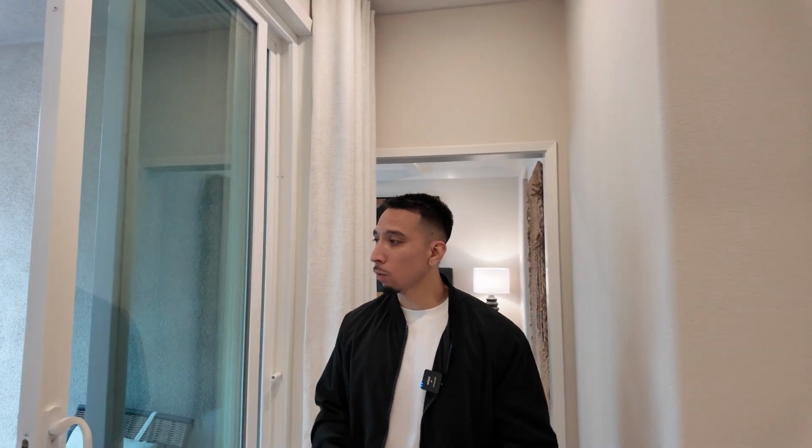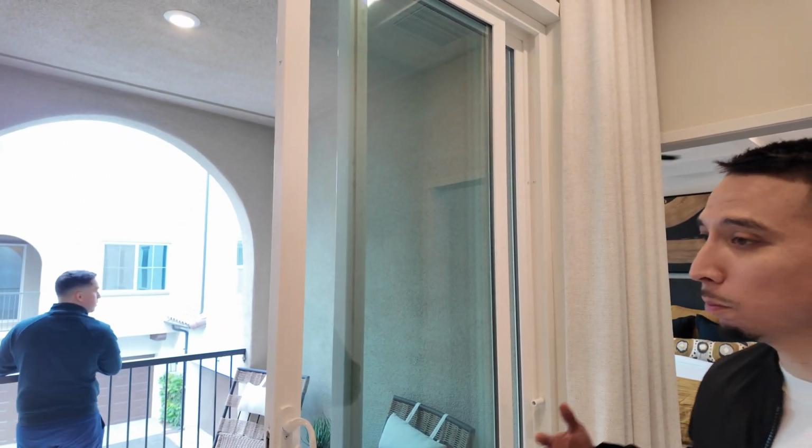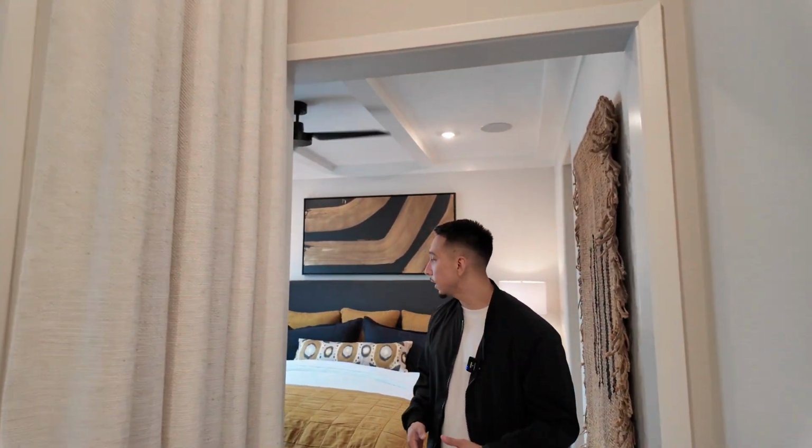So again, kind of like how Robert was mentioning in the other house, right here you are gonna have this little balcony area, but this is the perfect house for somebody who wants low maintenance. You wanna be in a great location. You need at least 3 bedrooms for your family. Maybe you're a younger family just kind of getting things started.